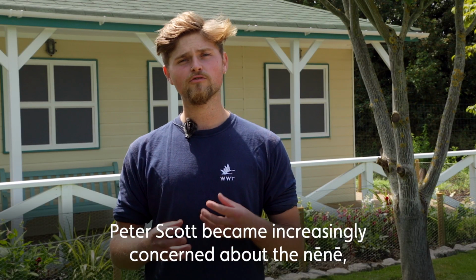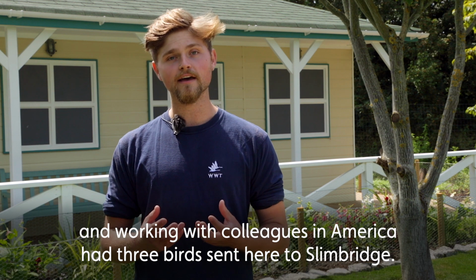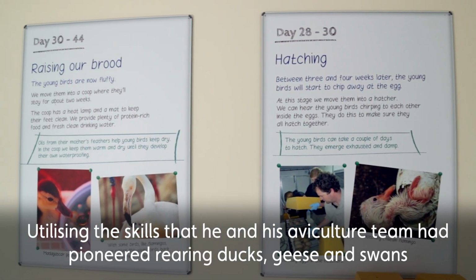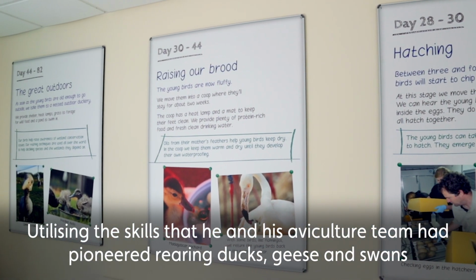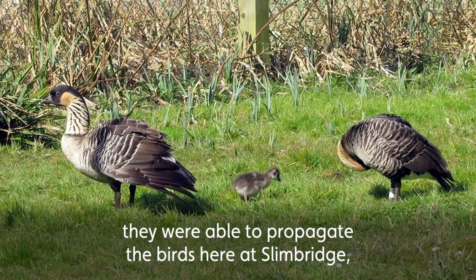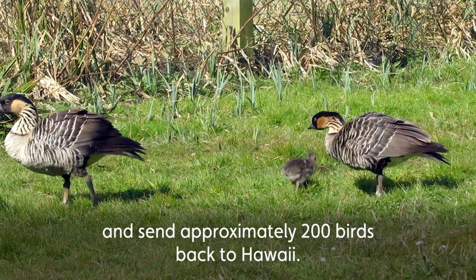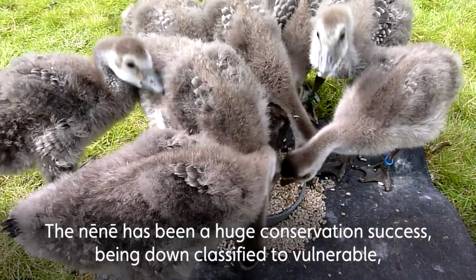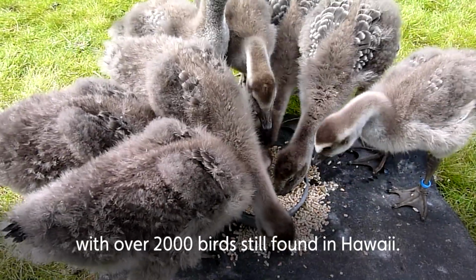Peter Scott became increasingly concerned about the nēnē, and working with colleagues in America had 3 birds sent here to Slimbridge. Utilising the skills that he and his avicultural team had pioneered rearing ducks, geese and swans, they were able to propagate the birds here at Slimbridge and send approximately 200 birds back to Hawaii. The nēnē has been a huge conservation success, being down-classified to vulnerable with over 2,000 birds still found in Hawaii.